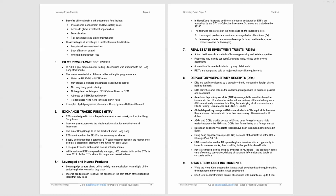Now, we look under 6.1 at leveraged and inverse products. This is fairly peripheral, I would say. Be aware of what leveraged products are, inverse products, and the notes at the top of page 16. I'm not going to dwell on that. Again, as I say, fairly peripheral.